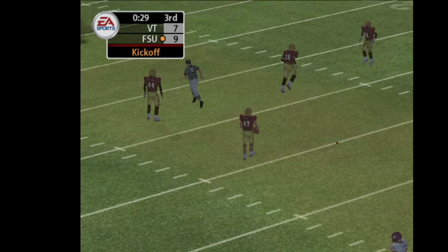Florida State to kick, lined up for the kickoff. Number 12 back to return. Decent kick, looks to be returnable. Number 20 fields it at the 7.